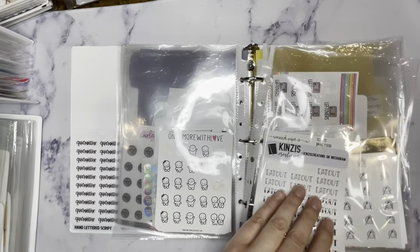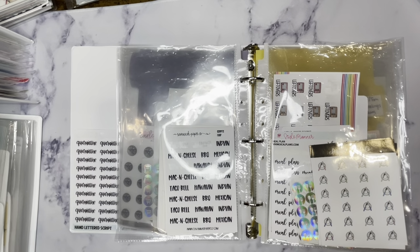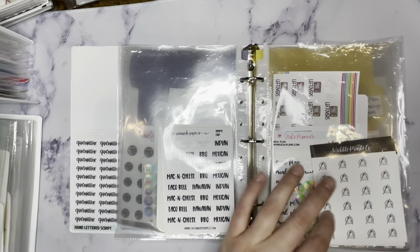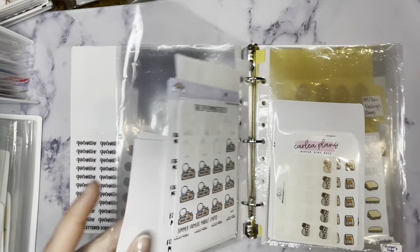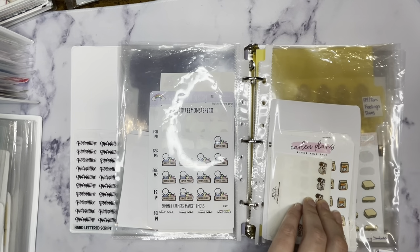But anyways, eating out. Here's a mix. You have Indian, barbecue, Mexican, Hawaiian, mac and cheese. This is actually kind of before I went vegan, but I can actually make all those types of meals vegan, so it's fine. Then we have meal plan, the plates. So this I might want to separate and probably get a new sleeve for. Farmer's market. Then we have burgers and dogs.